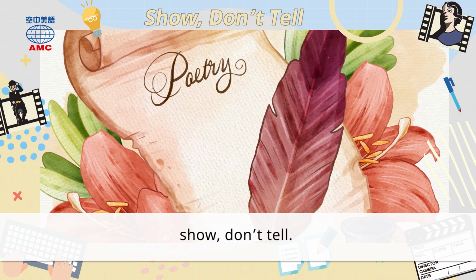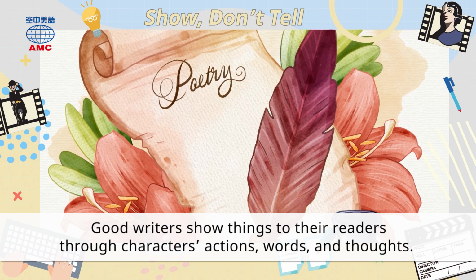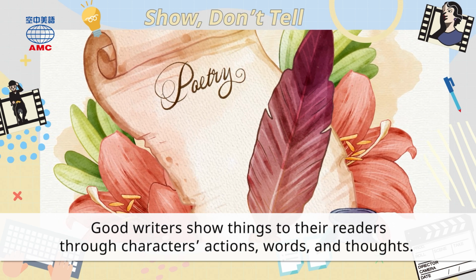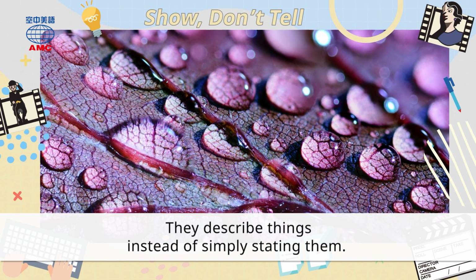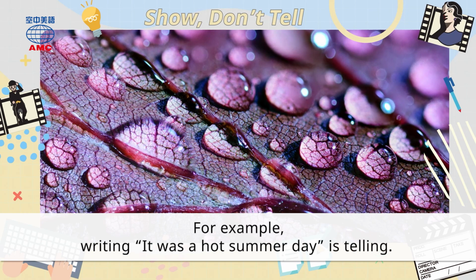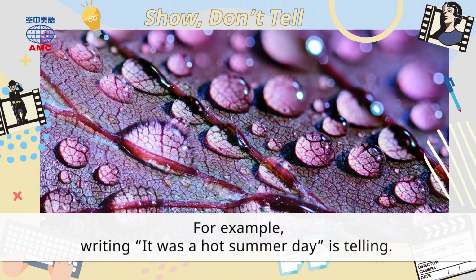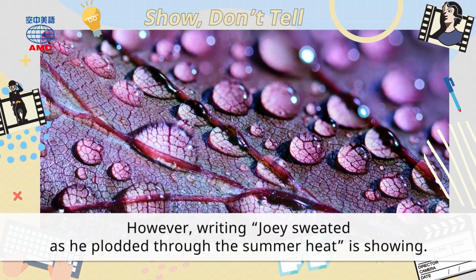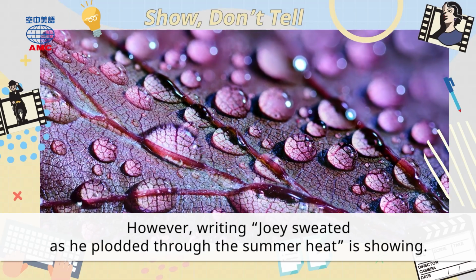Show, don't tell. Good writers show things to their readers through characters' actions, words, and thoughts. They describe things instead of simply stating them. For example, writing, "It was a hot summer day," is telling. However, writing, "Joey sweated as he plodded through the summer heat," is showing.